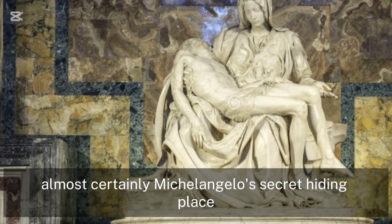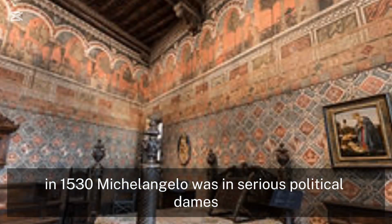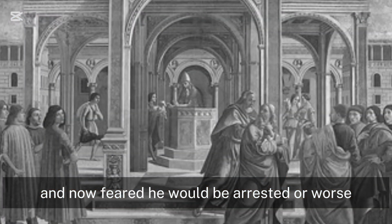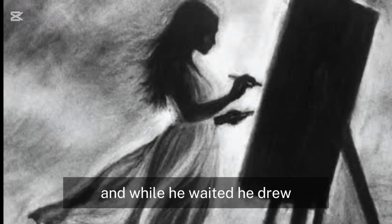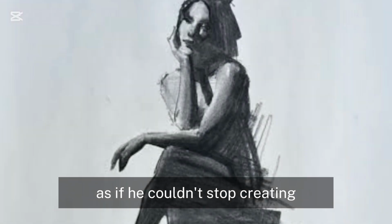secret hiding place. In 1530, Michelangelo was in serious political danger. The Medici family had been temporarily overthrown. He had sided with the wrong faction, and now feared he would be arrested or worse, so he hid in this small underground room, waiting to learn if he would live or die. And while he waited, he filled the walls with his genius, as if he couldn't stop creating.